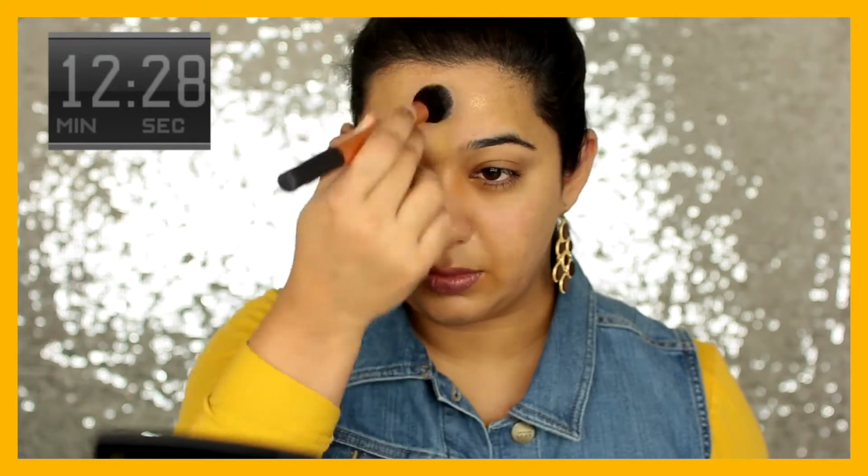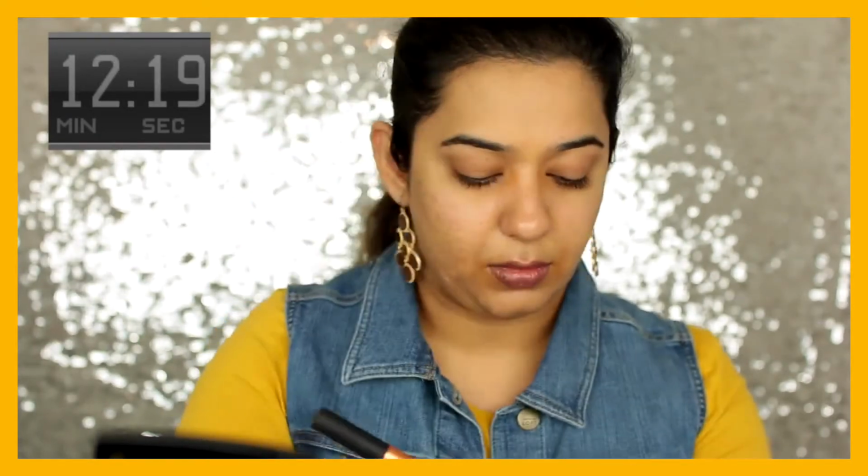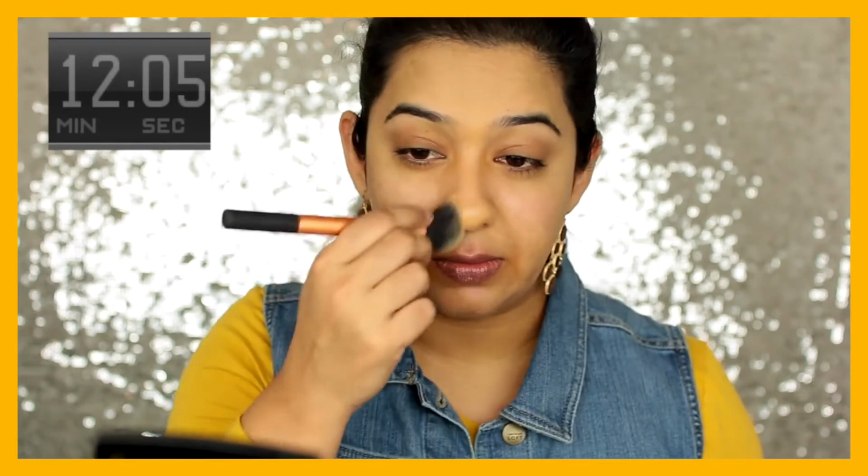Ooh, it's already been 2 minutes. Okay. I think I'm going in with foundation next. I'm using my Kat 1D Locket foundation. I think I'm going to use my brush. I'm going to use this. 12 minutes remaining.